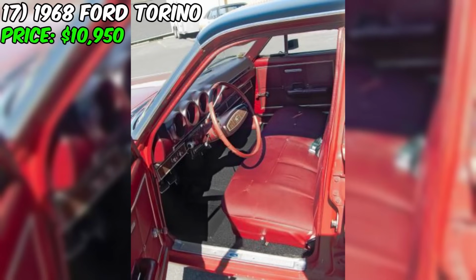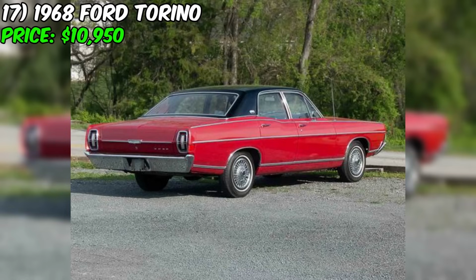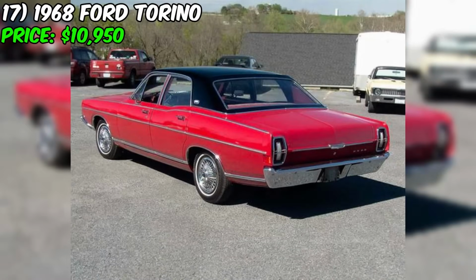Now let's talk about the price. At $10,950, this Torino is certainly not the cheapest classic car out there. But when you consider the rarity and desirability of these vehicles, as well as the fact that this particular example is in such great condition, it starts to look like a pretty fair deal. The seller does note that they're willing to consider close, reasonable offers, so there may be a little wiggle room on the price. But they're also firm on the fact that this is a cash or wire transfer deal, and that the buyer is responsible for arranging any shipping.